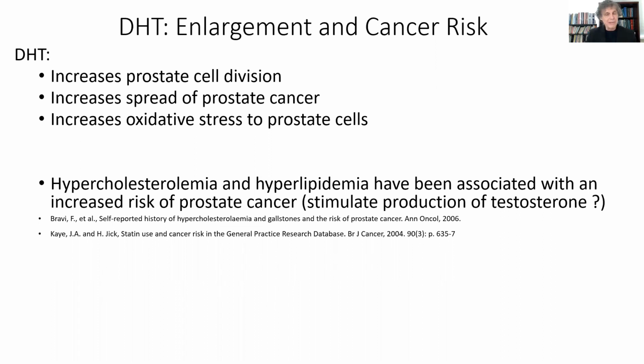It also causes free radical damage to prostate cells. This is why I don't like the idea of hormone replacement therapy for men. Giving men, as they get older, more testosterone to give them more virility and more lean mass, increases the amount of DHT. And if they already have some prostate cancer cells lying there dormant, it's like putting fertilizer on them. It's going to cause them to balloon and become a clinically significant cancer. So I don't like hormone replacement therapy for men.